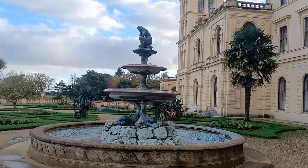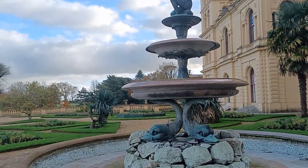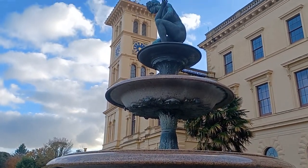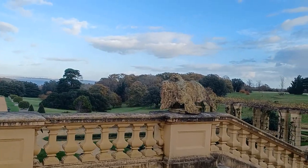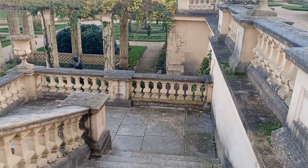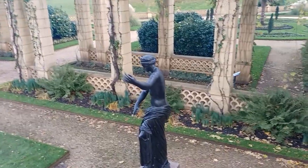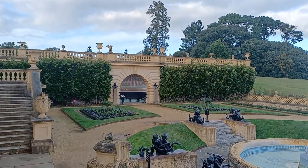Water fountain. Serpents underneath. Looks like red marble. Fantastic eagles. Could you imagine being invited to a function here on a summer's day?